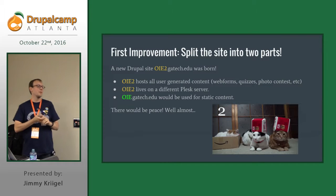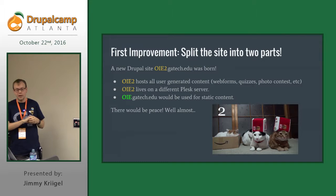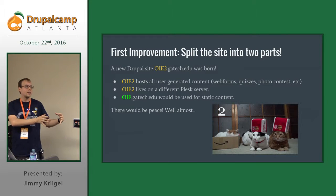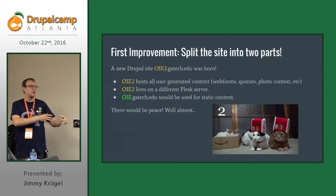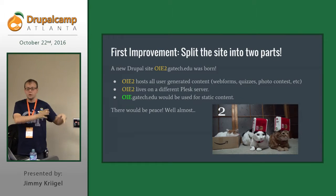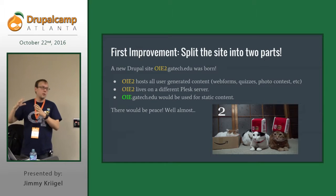So one of the big first improvements we did was we split the site into two. I called it OAE2, and we moved all user-generated content to this site. We also made it more secure. We put it on a different Plus server, so now it lives on its own and has its own memory usage. And then we had our main site, which would just be used for static content.